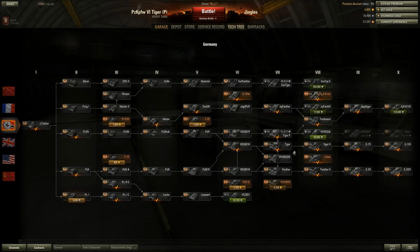And the Tiger P leads to the 4502As and the 4502Ps, and they're just not as well-known tanks. I'm not going to say they're worse than the Tiger 2 or the E75. I don't know, I've never driven either of them. But they're just not as well-known. They don't look as sexy, if you like, as the Tiger 2s and the E75s. And so I think that's probably why you see more people driving the Henschel version of the Tiger instead of the Porsche version, even though the Porsche version is clearly superior in this game.